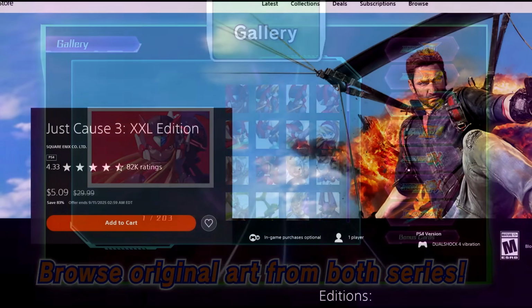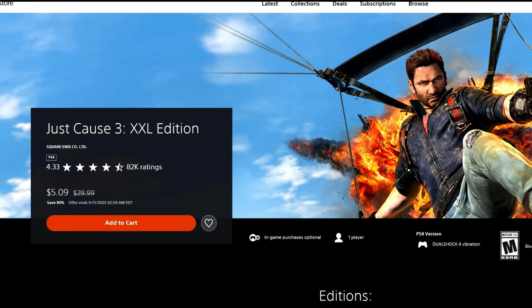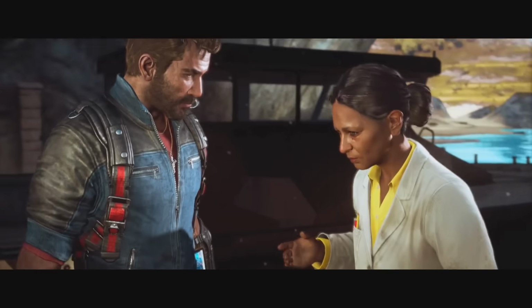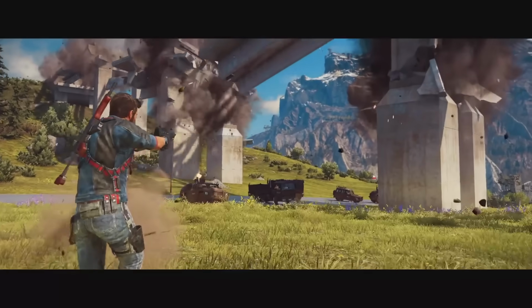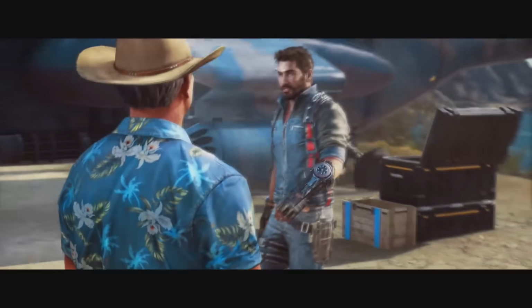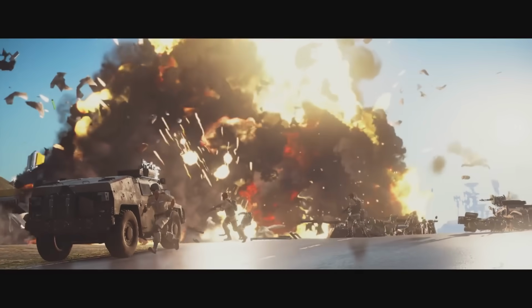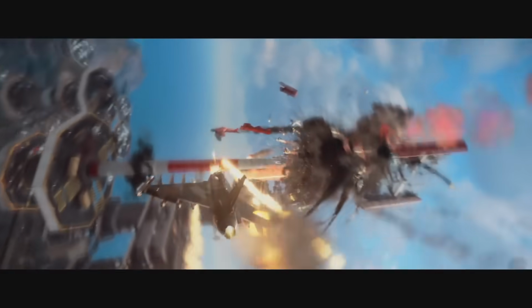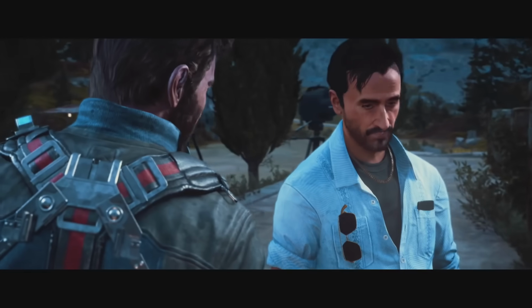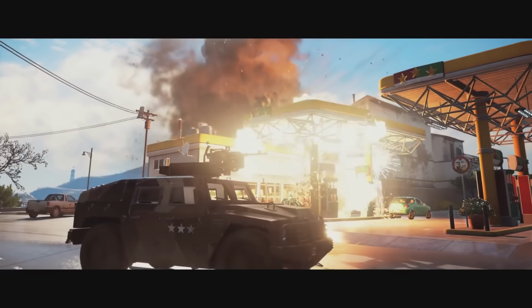And then lastly, Just Cause 3 XXL Edition is $5.09. Absolute mayhem, open world chaos. Nothing to get invested into from a narrative standpoint, but sometimes you just want something that is absolutely crazy, and Just Cause 3 is exactly that. It's absolute insanity, and very much worth your money at $5.09. You get the DLC as well. Great pickup there, but that is going to do it for me.